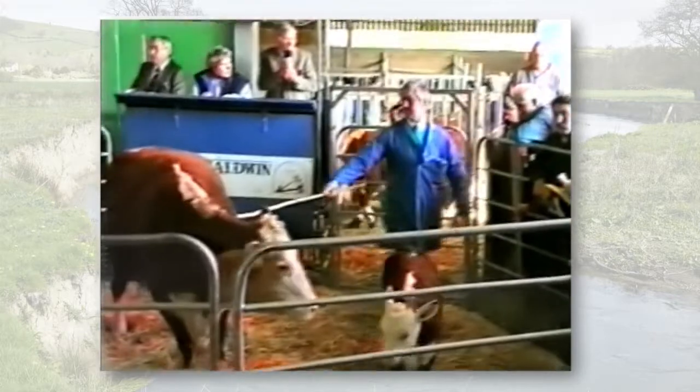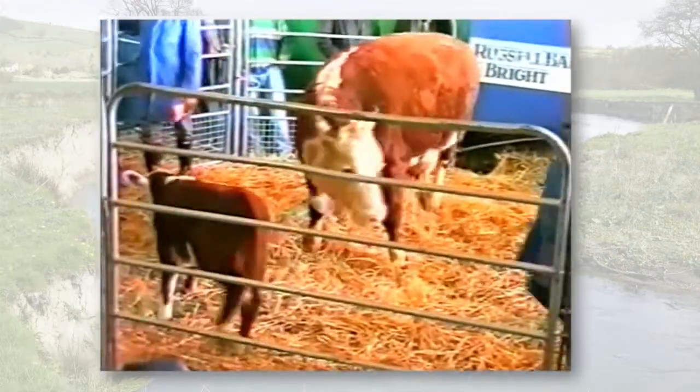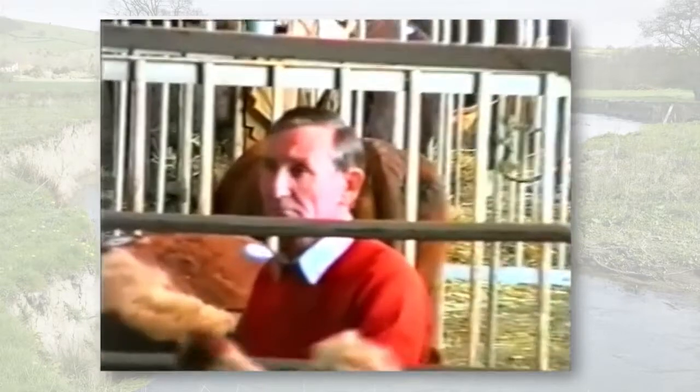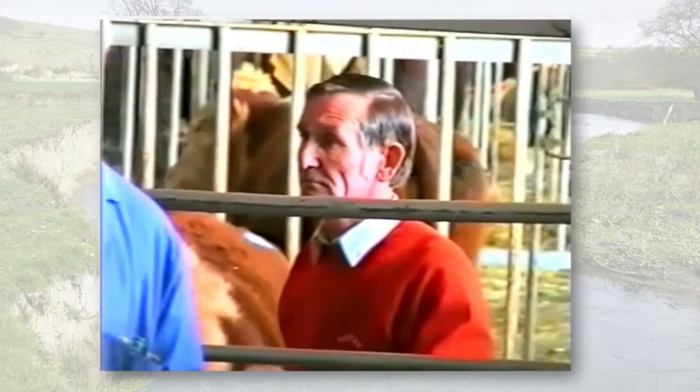Finally, meet Julian Gallimore, Chairman of Directors of Russell, Bourne & Bright, who are official auctioneers to Hereford Herd Book Society. Russell, Bourne & Bright, like the Herd Book Society, celebrate their 150-year anniversary this year.